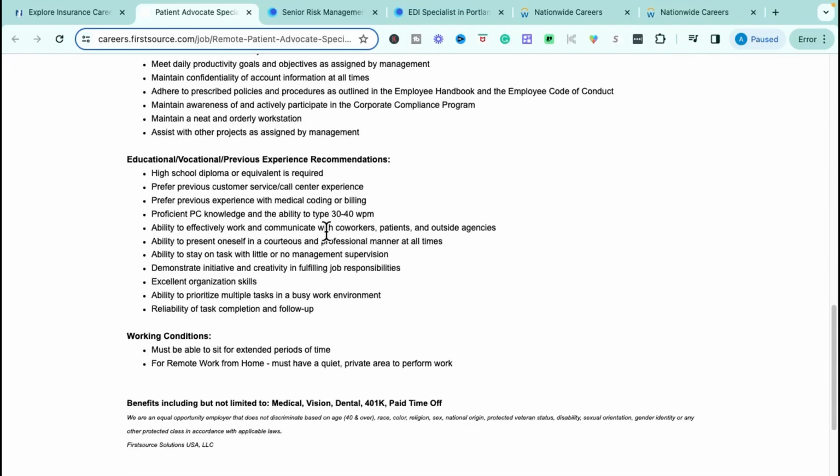Now, the minimum requirement for this role is just having a high school diploma or a GED equivalent. Previous customer service experience is also a plus. Also preferred is previous experience with medical coding or billing. Now, both of those are preferred. You don't need to have them, but it is a plus if you do.